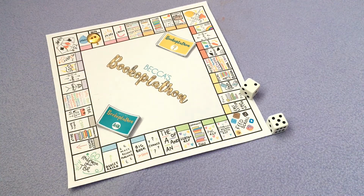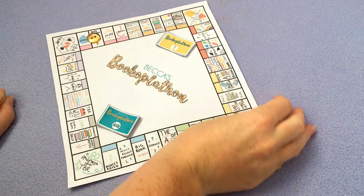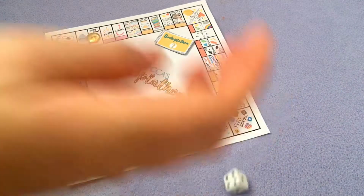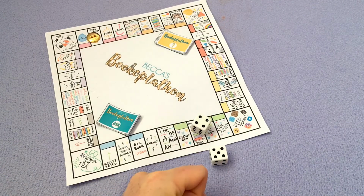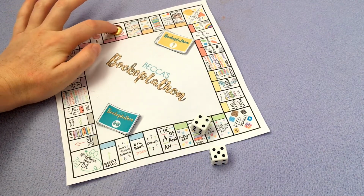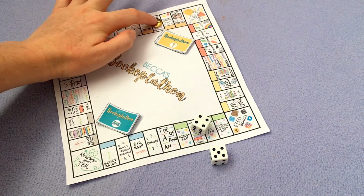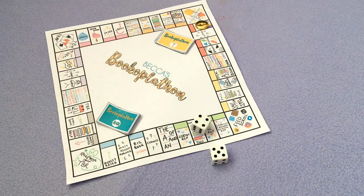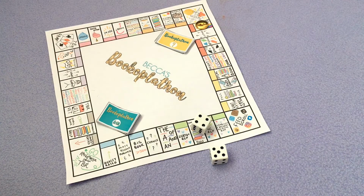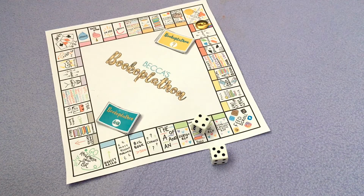Next up, and we have 9. You can't just see off screen, but that is a 5 there. So 1, 2, 3, 4, 5, 6, 7, 8, 9. And we have cute. So this is just any book that is a cute cover or a cute story, just something you associate with being cute, I guess. So that should be a fun one.